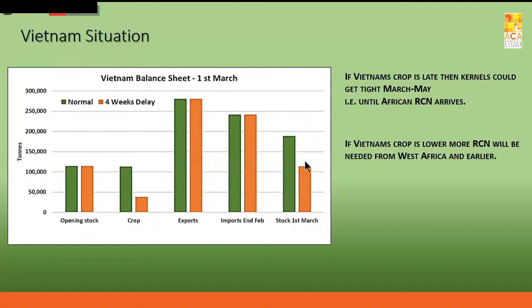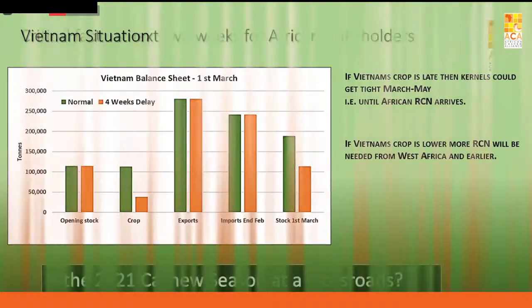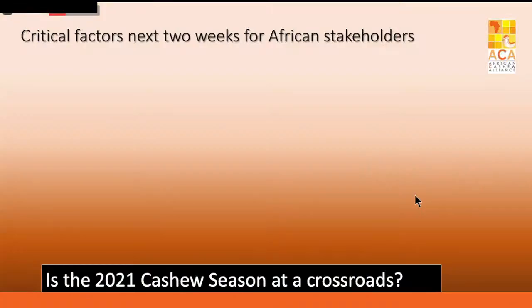Normally this gap would be filled by the arrival of the domestic crop. So if the domestic crop is late, this problem gets tighter and tighter. And perhaps at the end of the day, this is the reason why processors become more reluctant to sell at the lower prices that we're seeing just after the Tet holidays. So a tight position in Vietnam has evolved, and there are now question marks. So let's look at critical factors, particularly from the African perspective.